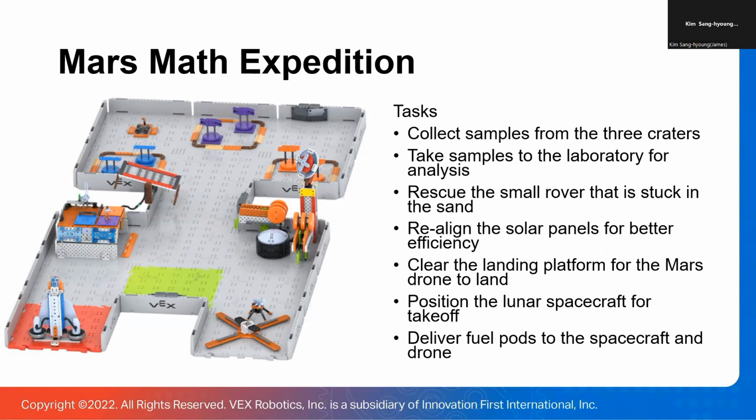The tasks are: collect samples from the 3 craters, take samples to the laboratory for analysis, rescue the small rover that is stuck in the sand, realign the solar panels for better efficiency, clear the landing platform for the Mars drone to land, position the lunar spacecraft for takeoff, deliver fuel pods to the spacecraft and drone.